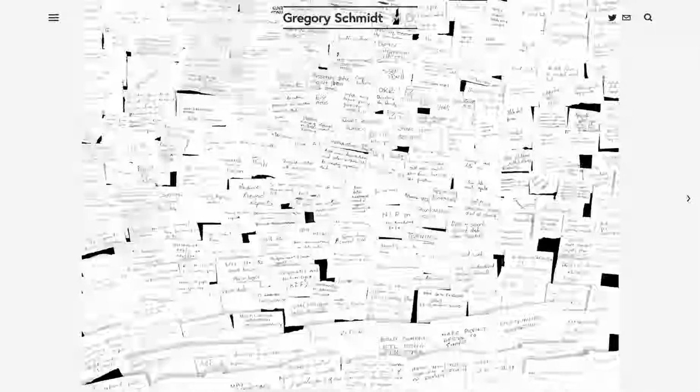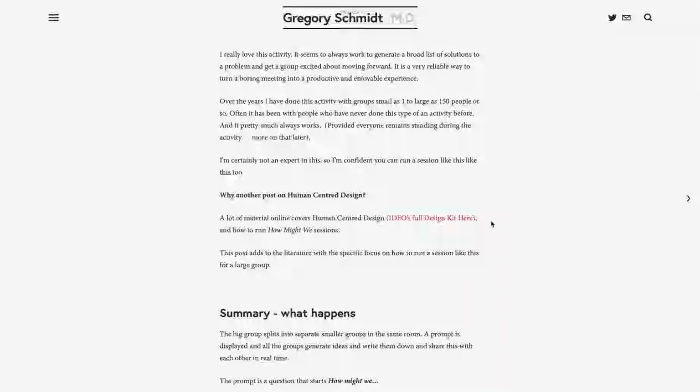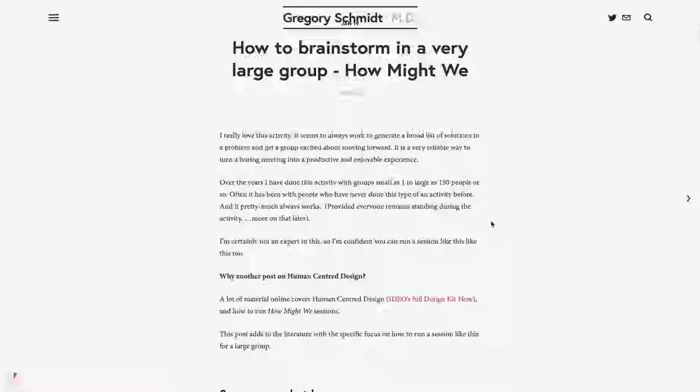And there's an infinite number of posts online discussing this. You can look on YouTube or in blogs or in IDEO's own design kit, which is linked on the website on the blog. And IDEO really has been, for the most part, leading this particular area. The one difference, perhaps, with this presentation is it's a particular approach on how to do this activity in a very large group.